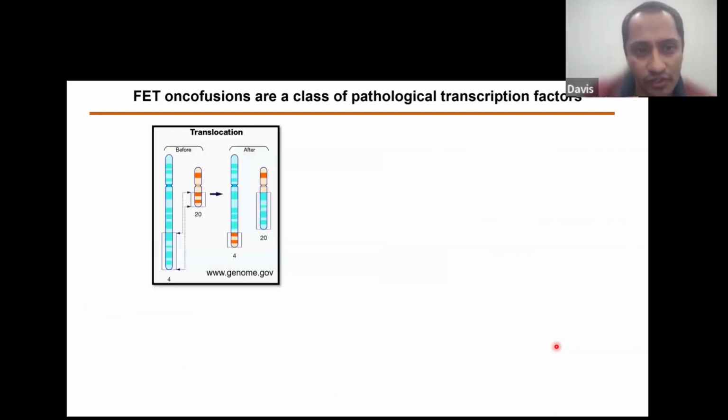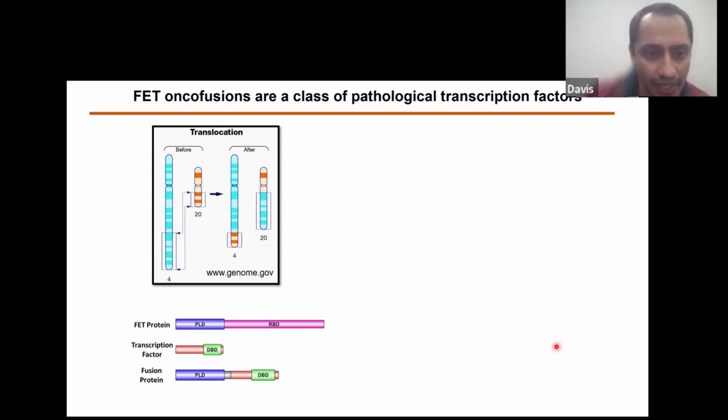So FET family oncofusions are a class of pathological transcription factors. They are generated via genomic translocations. And this happens when heterologous chromosomes exchange paths, leading to in-frame gene fusions and subsequent formation of the fusion protein. In the case of FET oncofusions, the Prion-like domain gets fused to a transcription factor, and then you have the FET fusion protein that causes many pediatric cancers and leukemias.